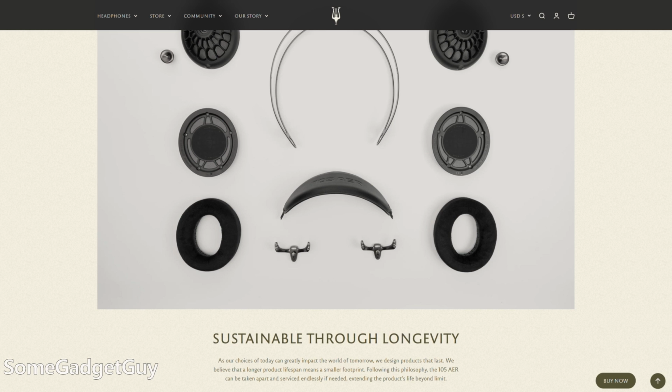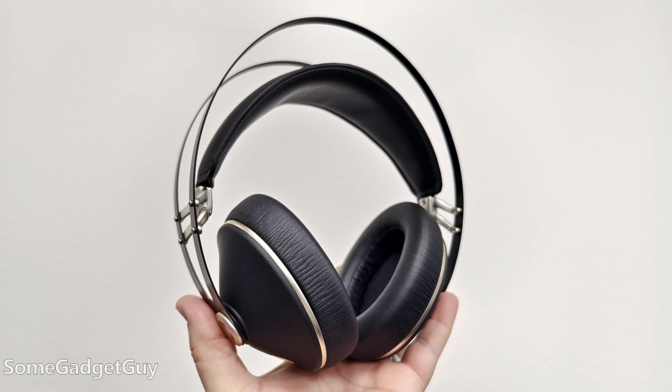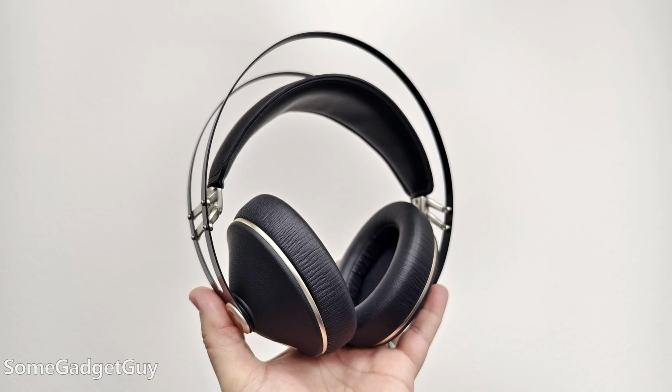You always got to take this with a pinch of salt and find those reviewers that kind of align with your tastes too. My take on the 105s using my ears might not totally line up with what you hear when you put these on your skull, which is one of the reasons why I think so many people think audiophile gear is just snake oil.